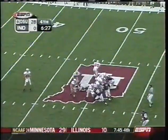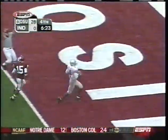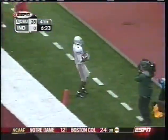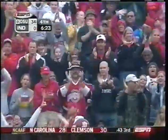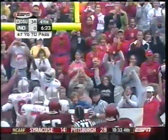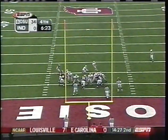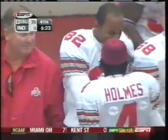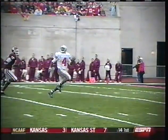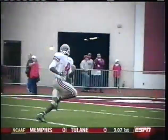6.5 minutes to go. McMullen back to pass. On the post, wide open. Touchdown, Holmes, and this time he didn't fumble it going in. As the extra point is good, Bob, you've got to like the confidence that the Ohio State Buckeyes coaches show in going back to Holmes like they went back to Ross after he fumbled it. One more look at the catch and the touchdown.